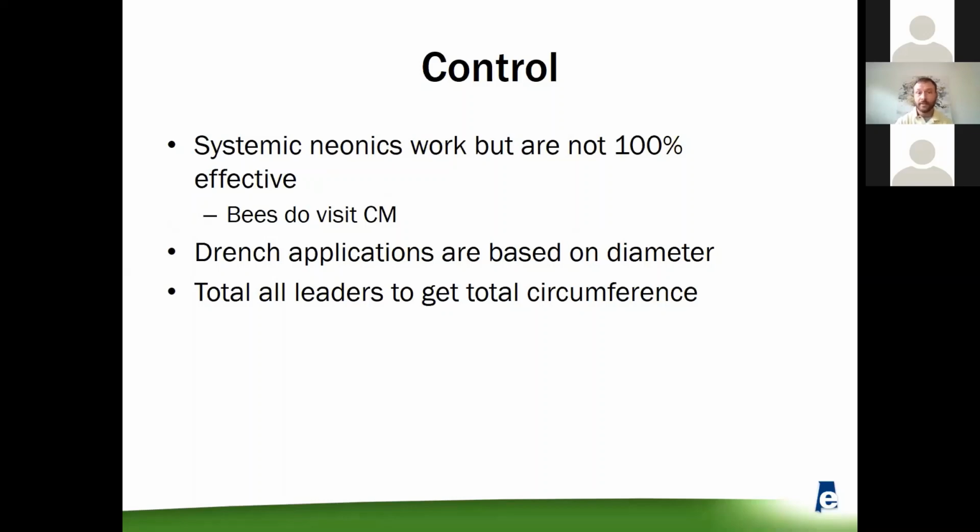So systemic neonics, they work pretty well on these, but they're not 100% effective. And bees do visit crepe myrtles to some extent, so you really need to be careful using a neonic. In fact, most neonics are not allowed on blooming crops. There are some drench applications that work pretty well with dinotefuran or imidacloprid. Most of these are based on the diameter of the trunk. And crepe myrtles, as you know, most of them are multi-stem or multi-trunk, so you can't just go by the base. You have to basically add the diameter of all of those multi-trunks together. It can be a fairly large volume of material you have to drench with.